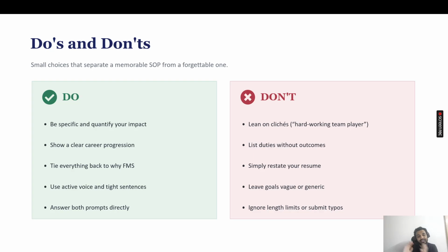So you need to think from that perspective, right? You need to show your career progression, that you are fully committed to doing an MBA from FMS, and that the skills you can gain from FMS will be very helpful for your career, right?